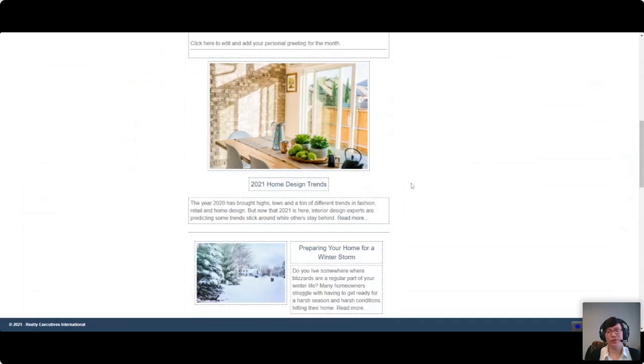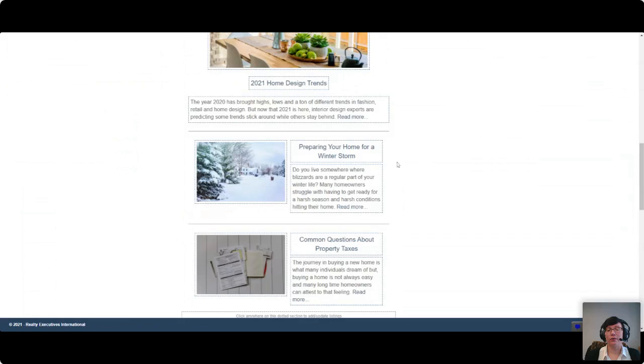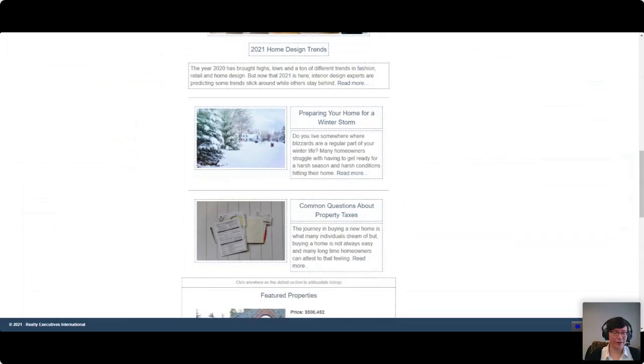You can change anything you like. You don't like this photo, you want to change it? You can do that. You don't want this photo at all? You can take it out. So you can leave these articles as they are. You can change them out and add in your own as well. These are really great curated content that's already done. Set it and forget it for you, made by executive for executives. So, you know, it's a really great touch point to send out to your sphere.